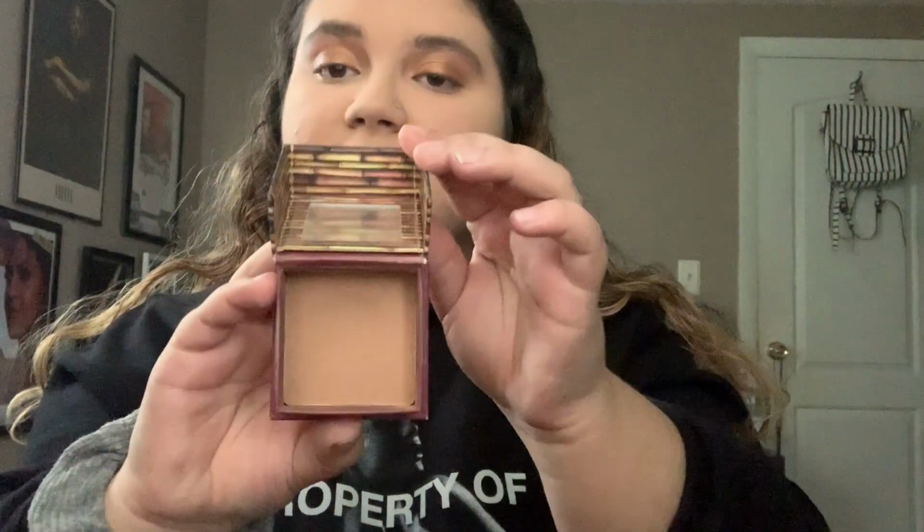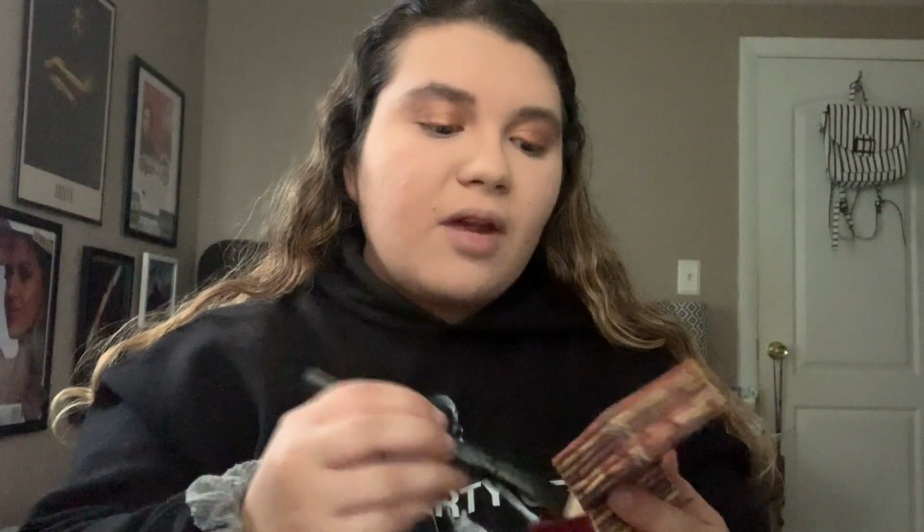Sometimes I will just use a regular pressed powder, and I will usually set my face with this as well. Going on to bronzer now. We all love Benefit Hoola bronzer, so this is what I typically will use. And I am taking this brush out because it's more dense, and it just works really well.